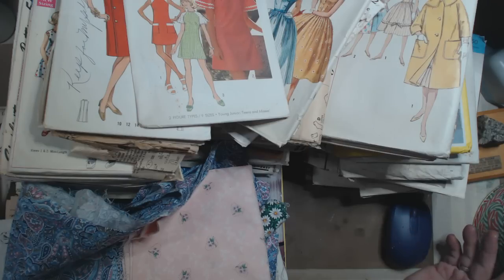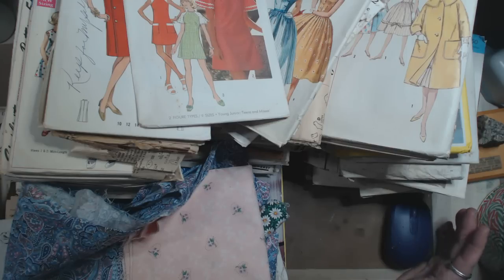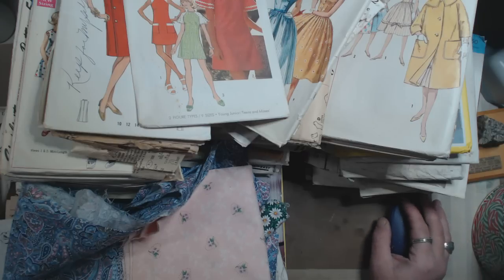And if you have any questions, or if you'd like to talk about possibly doing some kind of a swap or a trade for some of these patterns, I would be interested in talking about that. So just leave me a comment, and I will get back to you.